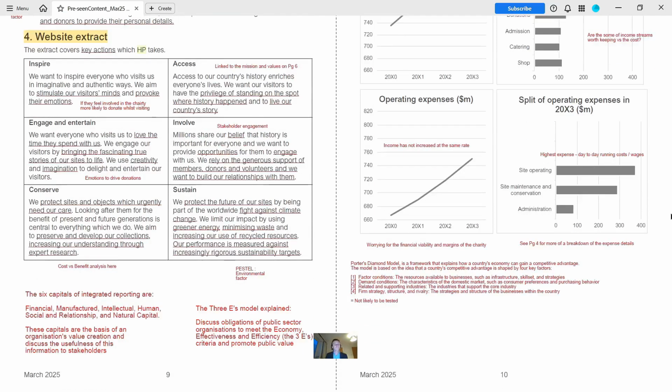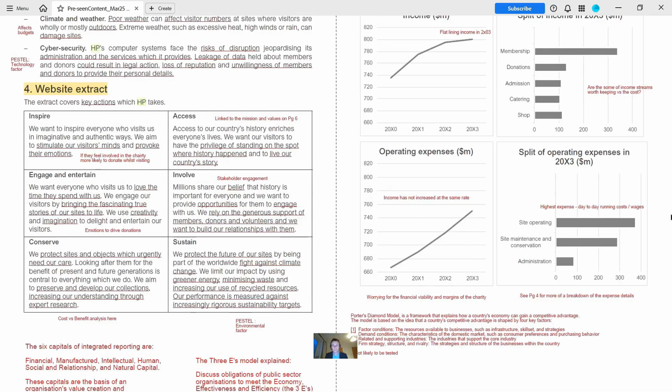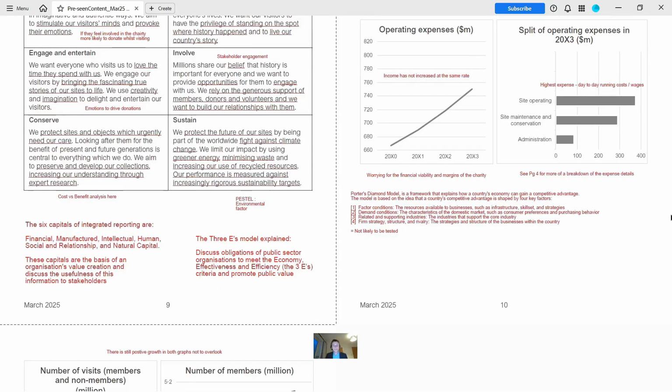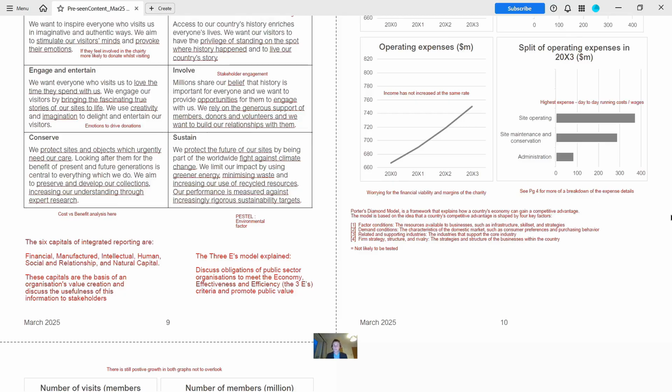But moving on swiftly to operating expenses now, and in fact, I should put the income graph back on, because as you can see, income has not been increasing at the same rate as the operating expenses. And the other thing to factor in there on the right hand side, the split of the operating expenses, the highest expense is the day-to-day running costs and the wages, which is a critical point for you to get down, as that is where we've seen in the pre-seen notes that people and the news articles and the media don't like to see charities just frittering away money on expenses and wages that are not adding to the charity's value. So the site operating is the main one, the maintenance and conservation, and the admin being the last. So it's worrying in terms of the viability and the margins of the charity from an operating expense. Again, I'm trying to put in some nice SBL management accounting terms there.